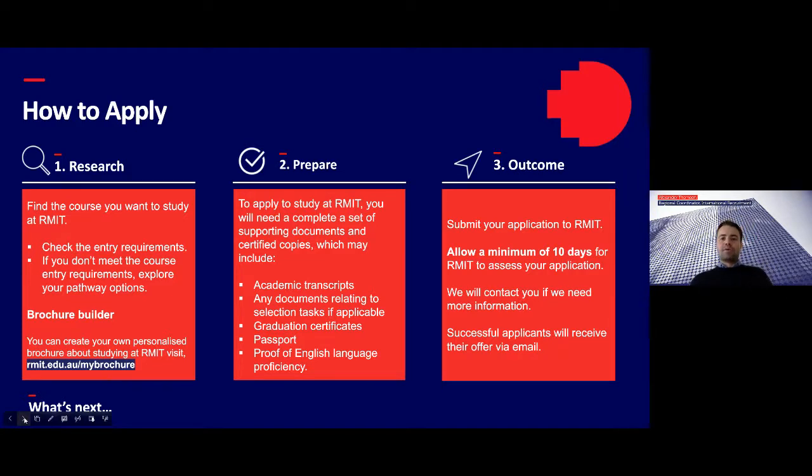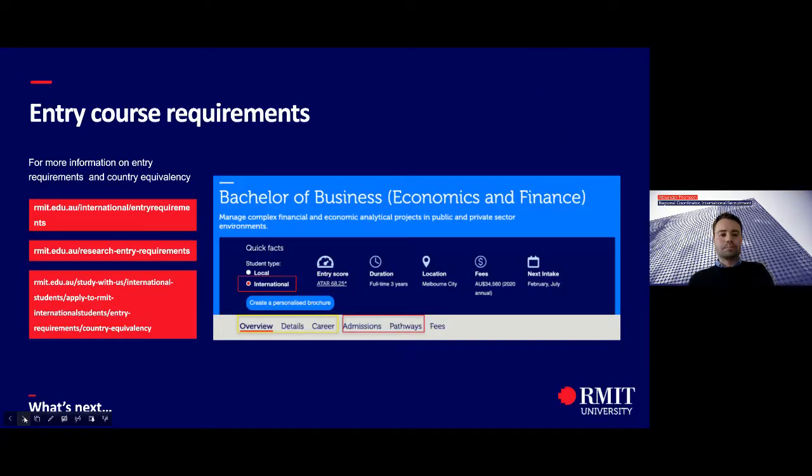And then the third step, outcome, is submitting your application to RMIT. Generally, please allow a minimum of 10 days for RMIT to assess your application, provided that you provide all the necessary documents. If we need extra information from you, our admissions team will be in contact. And if you're successful in receiving an offer, you're notified by email as well.